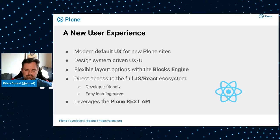Okay, so let's get back here. So that was the classic UI. We are going to have other community members, Peter Holt, Jens Klein, I believe Asko also is going to present a talk. So you can go there and go in deep to understand what we are offering here in terms of a new user interface, right? I would also invite you to go to 6classic.demo.plone.org. You can go there, take a look, play with it.